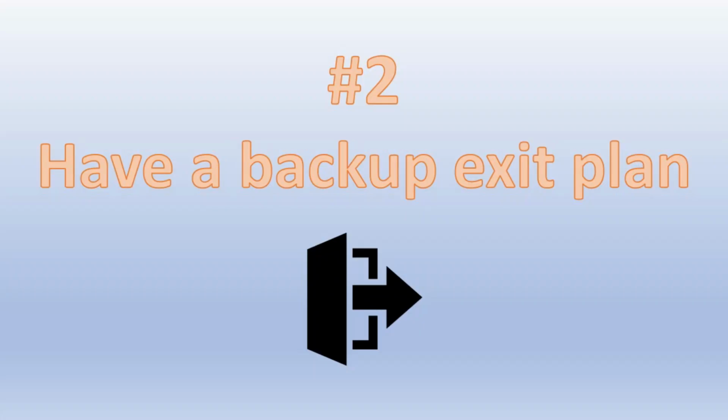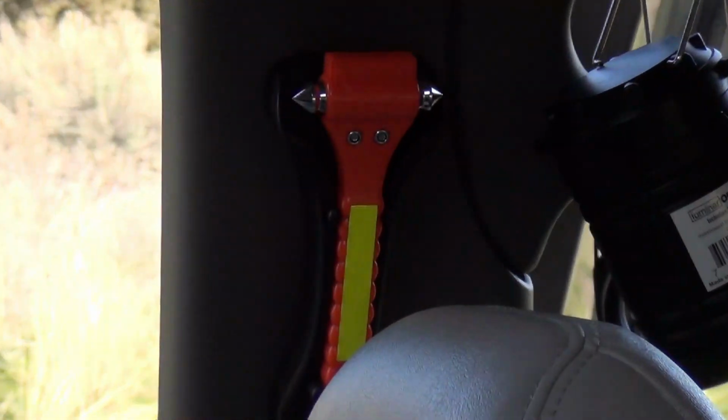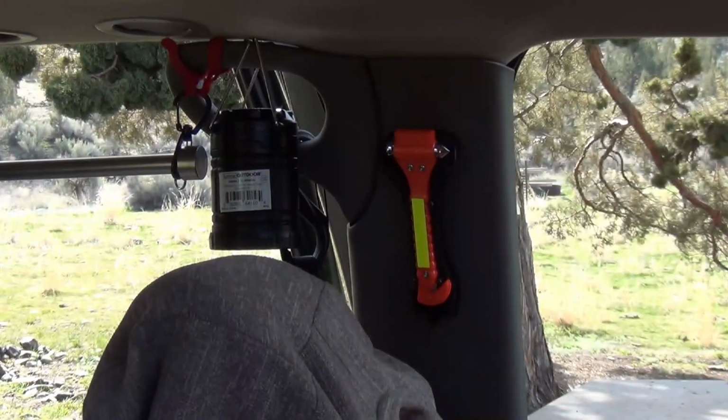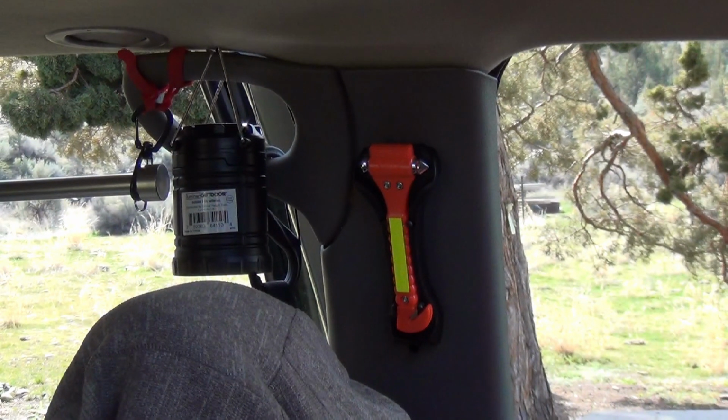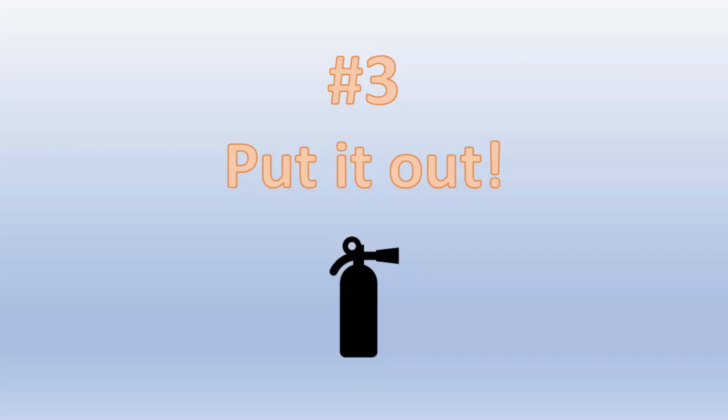Number 2, have a backup exit plan. I have an emergency hammer mounted between the front and rear windows on both sides of the vehicle. I have another emergency hammer in the center console. If I am unable to open a door or window, then I will use a hammer to break a window to exit the vehicle.